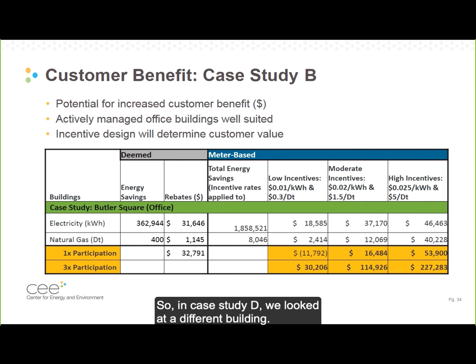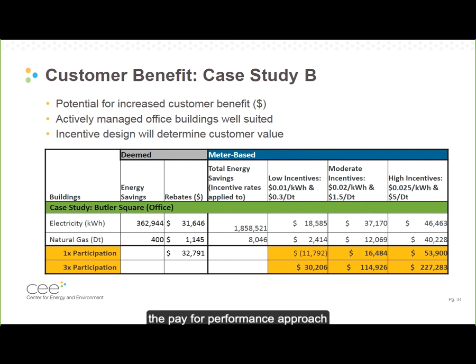So in case study D, we looked at a different building. The previous building was a school, and this is an office building. This table compares deemed savings incentives received by a customer to what they would have received under the pay-for-performance model as well. For this customer, under all scenarios explored, other than the lowest incentive rate scenario, the pay-for-performance approach would have earned the customer a greater incentive.